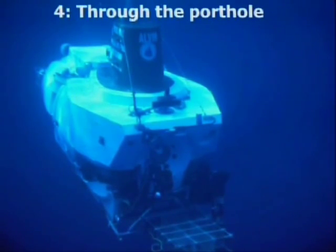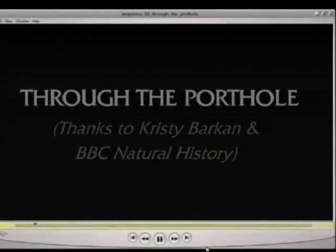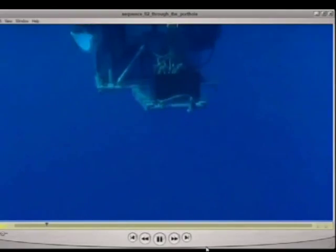All right, so now we're ready. We're actually going on our dive. We're just going to see the submersible coming down a little bit. And what you need to imagine, so there's 3 of us in this bubble. I've got a window over here, and you've got a window on the other side. And I'm going to show you what we're going to see through the window. So first of all, let's just see the sub.